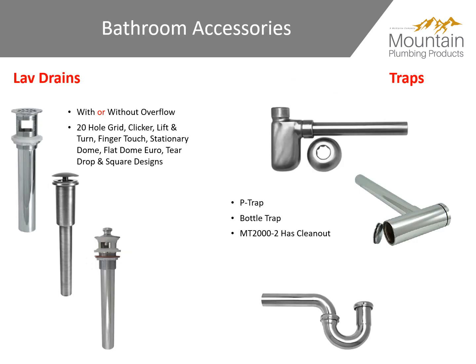We also have a nice assortment of lav drains with or without overflow. So for whatever you need, we have a 20-hole grid, a clicker, a lift and turn, finger touch, stationary dome, flat dome Euro, teardrop, and square designs. So pretty much something that's going to go with whatever your design is in that lav.